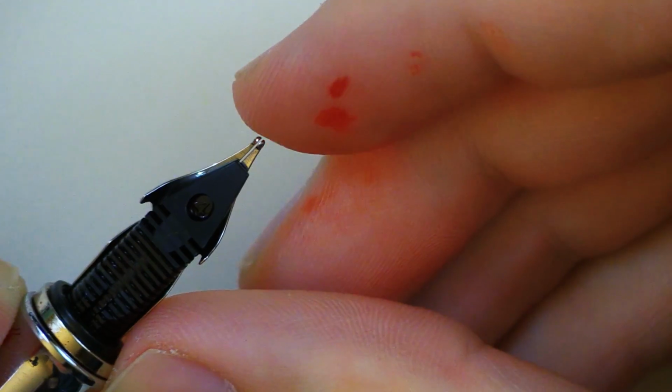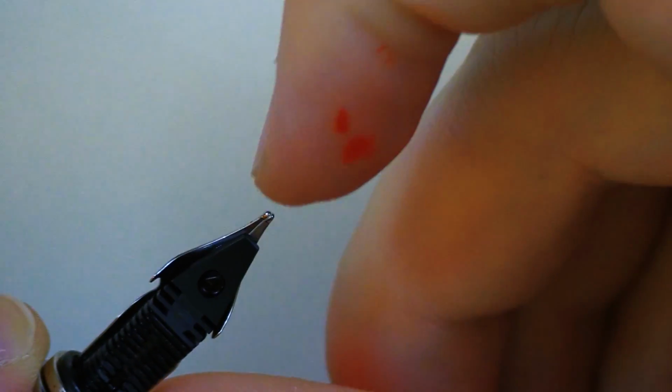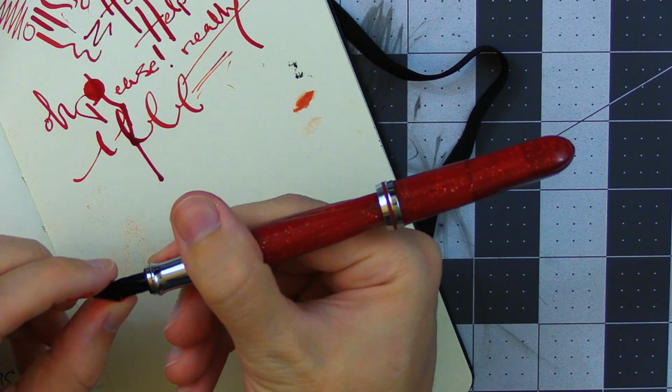Wait a second. Something here is a little bit wacky. The nib is not centered on this ebonite or whatever this is right here. Look at this. You see that? It's like pushed off center. Is that my fault, do you think? I'm not sure. What do you think's going on there?